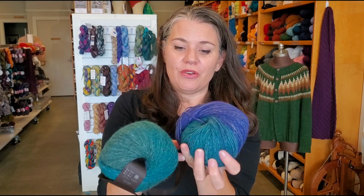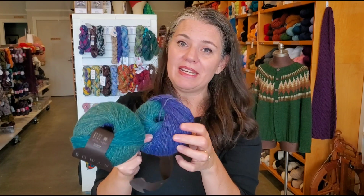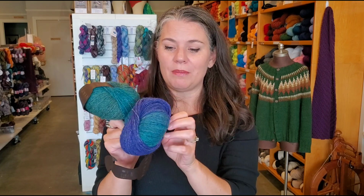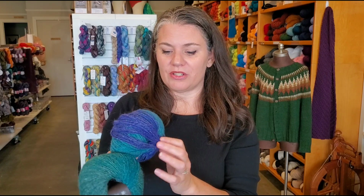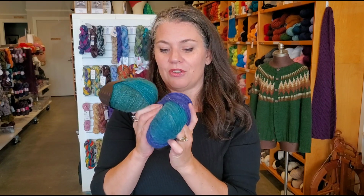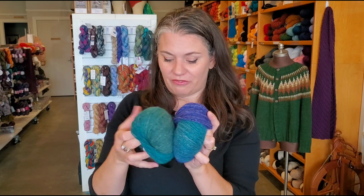Really pretty. So if you are intimidated by weaving in ends, or you want something that's simple and a little bit more mindless, you don't want to have to worry about picking up and dropping colors all the time, these are great choices for you. They'll also have a lot of fun where it's just going to do the color shifting for you. So you could use it paired up in your Fair Isle work.